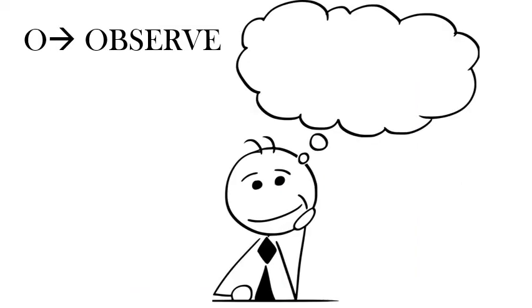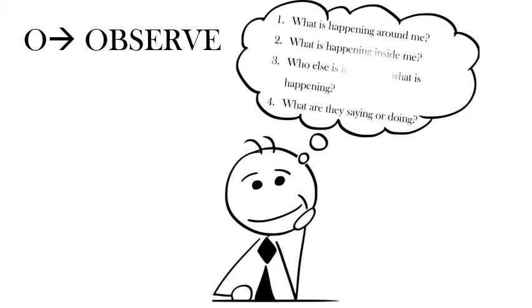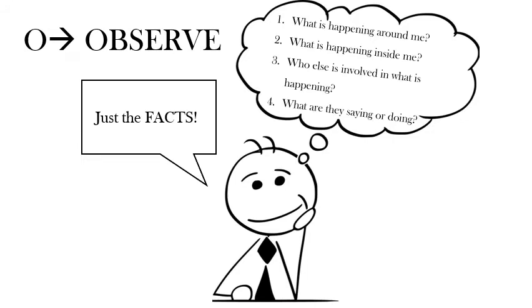Some good questions to ask yourself here are, what is happening around me? What is happening inside me? Who else is involved in what is happening? What are they saying or doing? A key element to effective decision-making is understanding the facts of the situation and being able to see what is happening for everyone involved. This can be incredibly challenging.